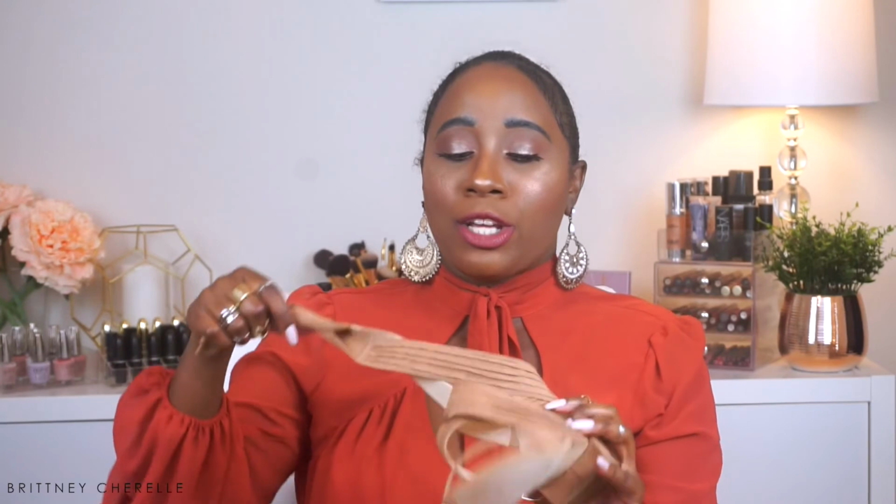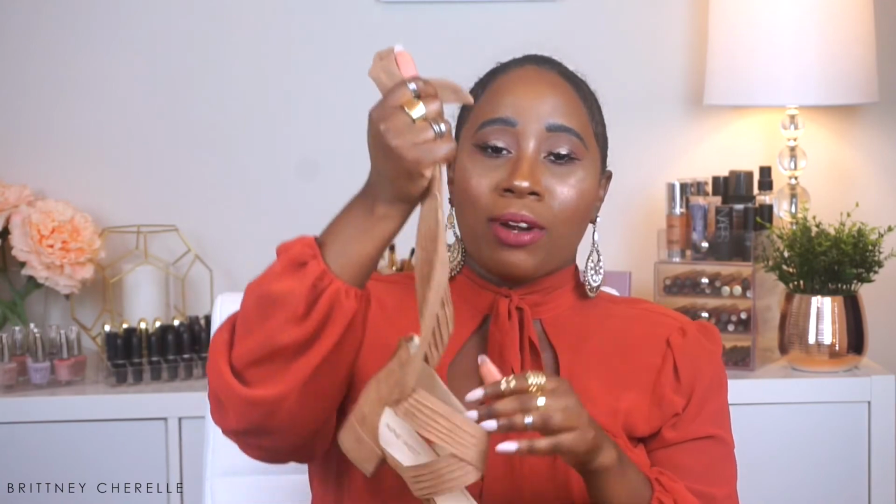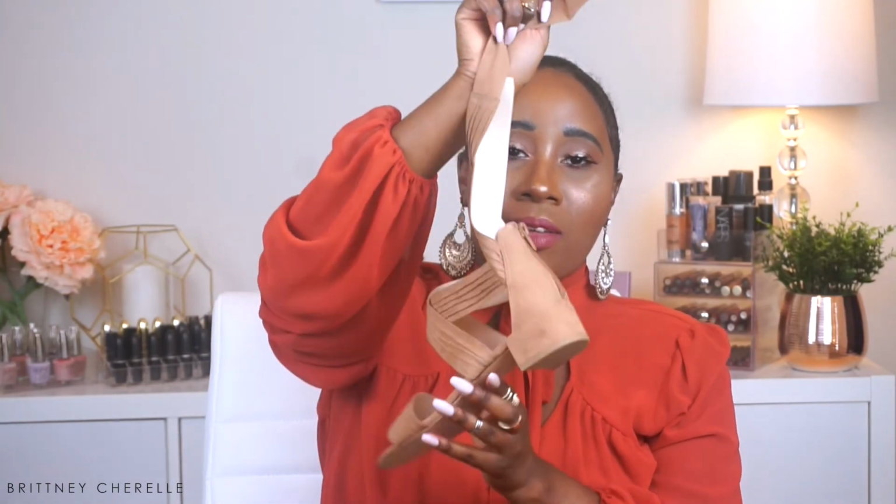I am flat-footed, so I do need something that has a little bit of support on my feet. I can't typically wear things that are flat on my foot because I am flat-footed. Overall, it makes my feet hurt. So I do have to have something that has a little bit of support and a little bit of height to it. So when I found these, I picked these up at Nine West, and they are just so cute, and they just look so cute on the foot as well.